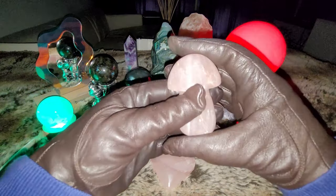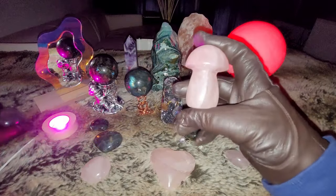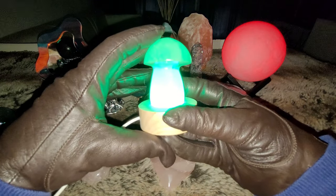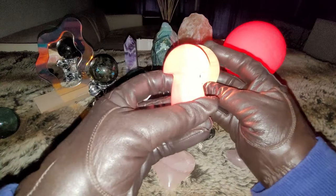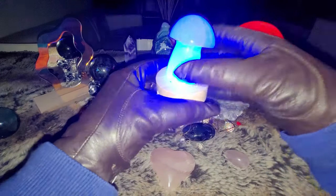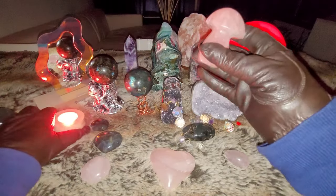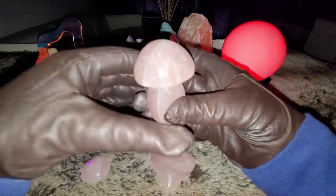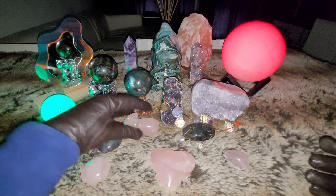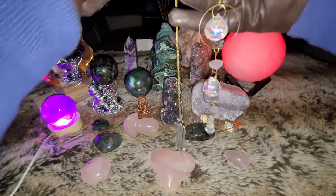And this is a rose quartz crystal. It is so gorgeous. It is a mushroom. And the rose quartz is a pink form of quartz attached to the heart and the throat chakra. It communicates all kinds of love and self-care. I always look at the bottom of the crystals just so I can see it's real. I didn't read that on the internet or something, but I just thought about it by myself.